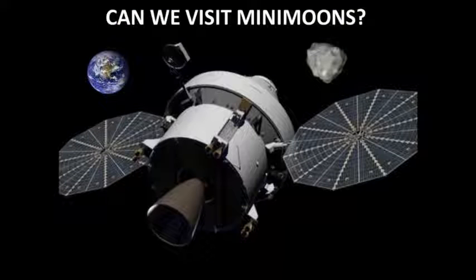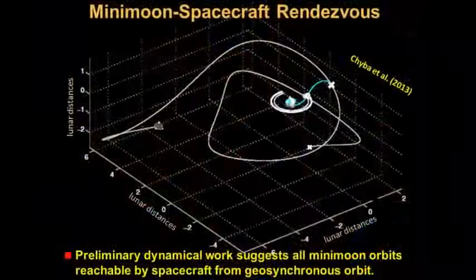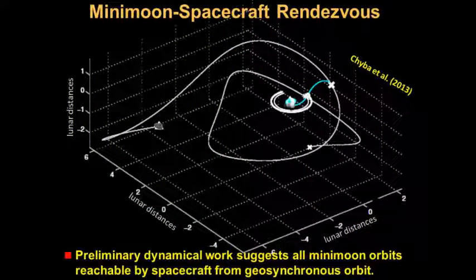So if we find them, can you actually visit them? Those orbits that we showed look kind of like crazy straws, right? And so I worked with a mathematician at the University of Hawaii who was quite excited about doing calculations to see whether or not you could actually devise orbits to these crazy straw objects. And what we first started simulating was, we thought, well, these things are only in orbit for 10 months. You can't possibly get a mission up and running and send it out in 10 months.